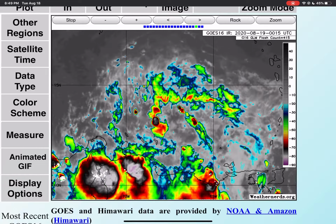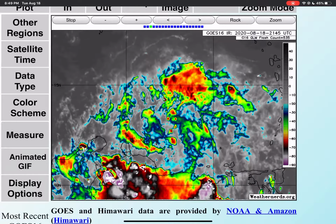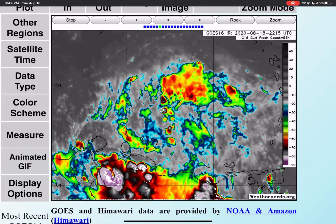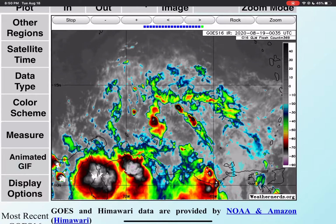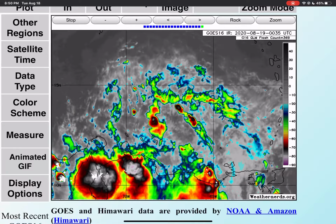Just because it doesn't look good now, tomorrow morning it could look a lot better for all we know. In 2 to 3 days, we could start looking for it to look a lot better, much more organized, and potentially have some impacts for Jamaica, the Yucatan, and potentially western parts of Cuba as well, depending on the track, which is still uncertain.